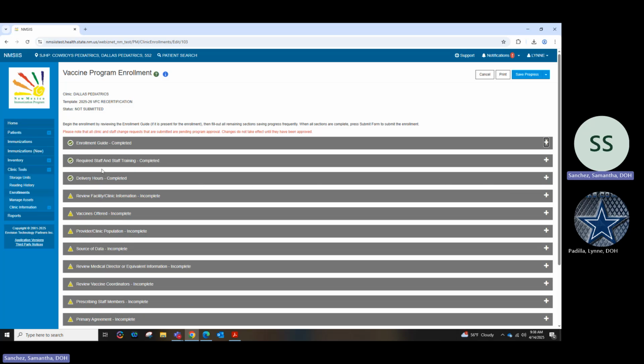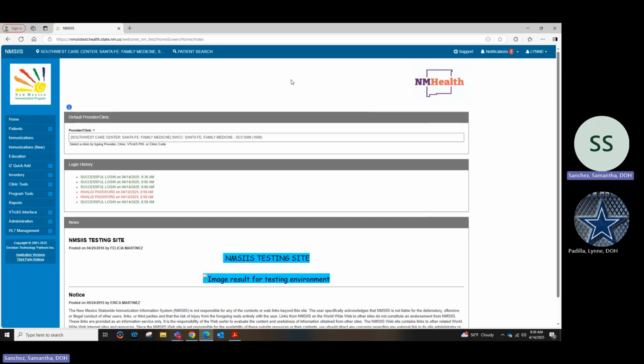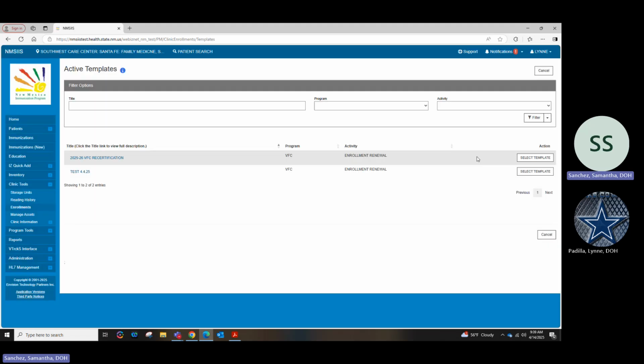Okay, so your next step is the required staff and staff training. If you get "requirements for this section have been met," then you did everything you were supposed to regarding your staff trainings that are on the checklist, and that is good. Now I'm going to show you what it's going to look like when some of the staff trainings are not completed or uploaded into NIMSIS. Let me go into this part for you.